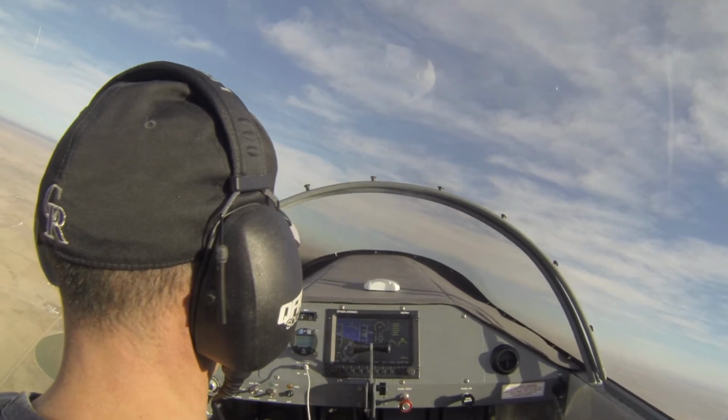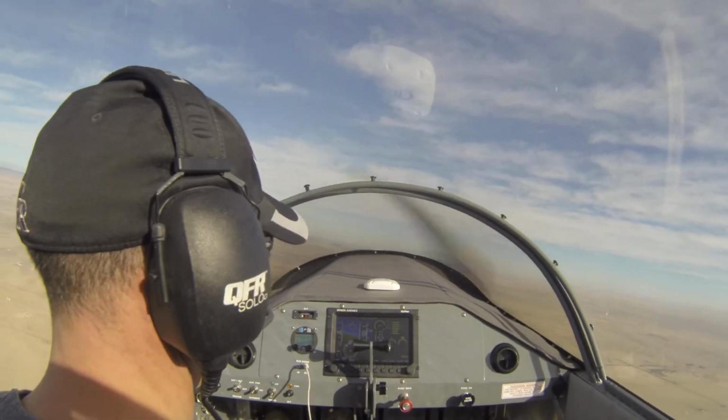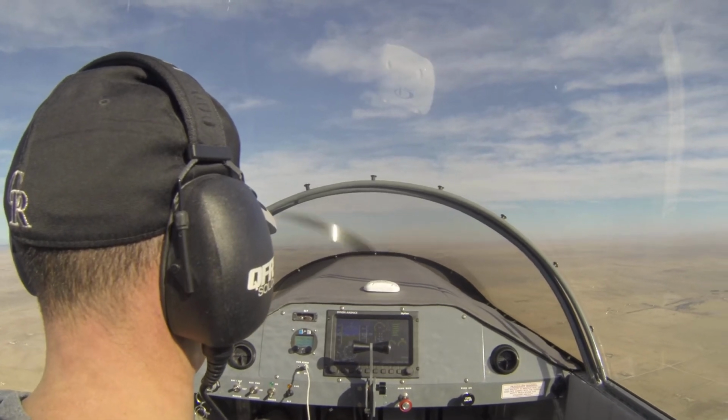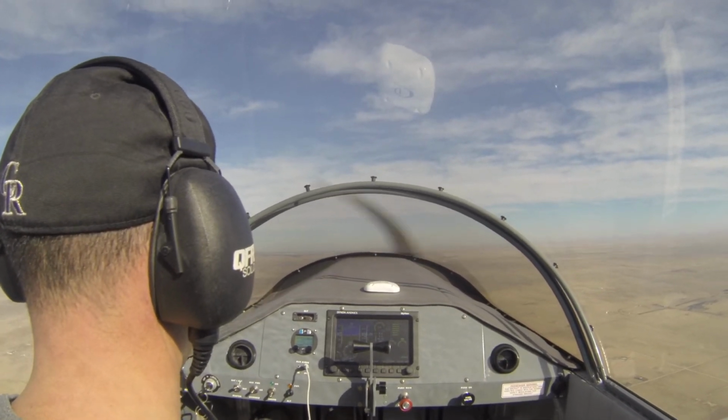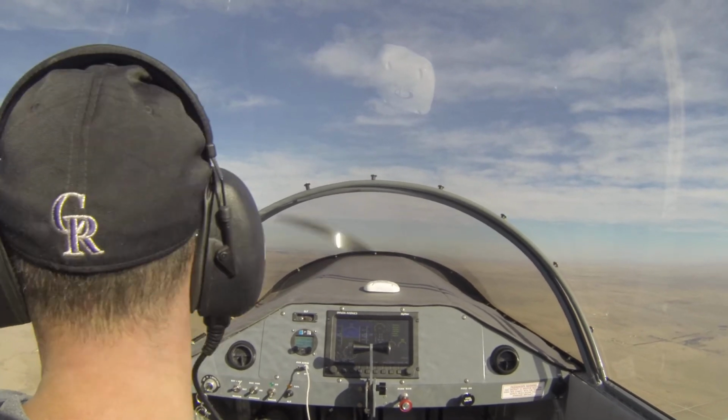I don't know if I believe that ball indication. Just using some senses, when I center the ball, I don't feel like I'm flying straight. That could be a sensation from flying cross-wind for the last 20 minutes.